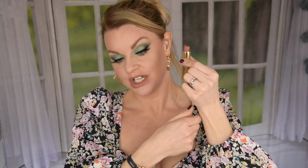And on my lips, I put a cream lipstick from H&M, in the shade Wellies and Tweed. It's a brownish nude. Really love this. So yeah, this is the first look. I am so excited for this palette.